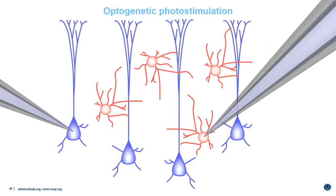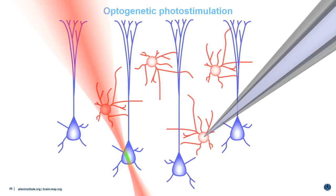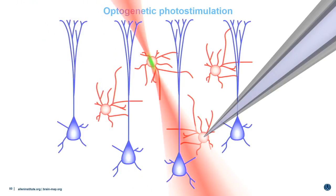I mentioned that these electrodes are really difficult to work with, and that's a big part of what slows us down. So very recently, new transgenic tools have allowed us to stimulate these neurons to fire action potentials using lasers instead of electrodes. And what this allows us to do is to replace that presynaptic electrode with a laser that can rapidly scan and activate many hundreds of neurons in the course of a single experiment.